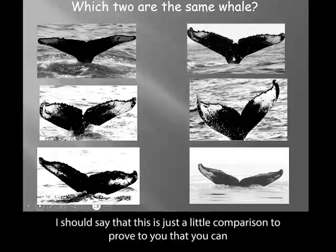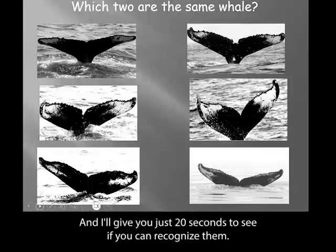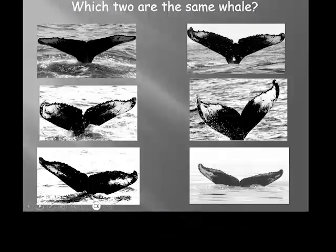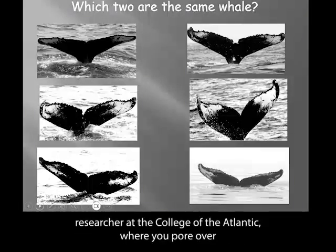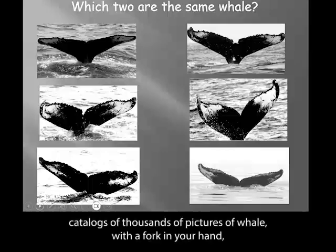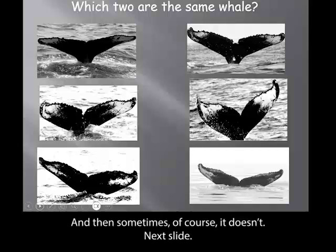Next slide. I should say that this is just a little comparison to prove to you that you can match them. There are two whales in that set of 6 that match each other. And I'll give you just 20 seconds to see if you can recognize which two are the same. And then you can get a little taste of what it would be like to be an undergraduate researcher at the College of the Atlantic, where you pore over catalogs of thousands of pictures of whale flukes with a fluke in your hand. Which one does it match to in the catalog? And sometimes, of course, it doesn't.